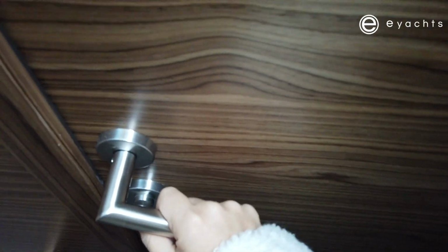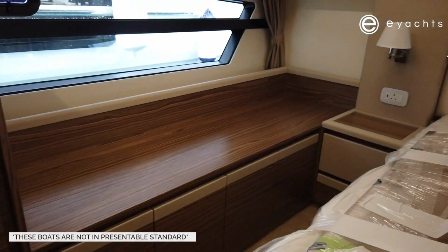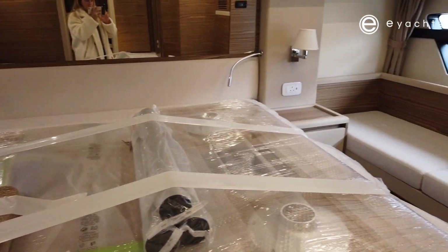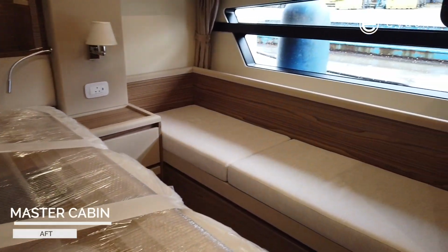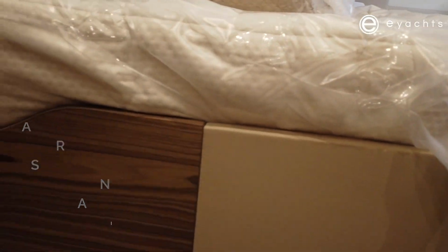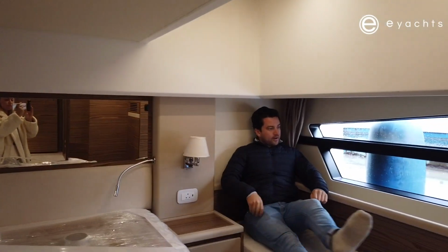So I'm just hopping aboard and walking straight to the master cabin, but I just wanted to mention that this whole video that I'm going to create is going to be really uncut. It is the first time that Dan and I are looking through the boat, so bear with us. This is going to be a very in-depth walkthrough where you can really get a feel for this boat. I want to make sure that we're showing the Australian public absolutely everything that this boat has to offer.